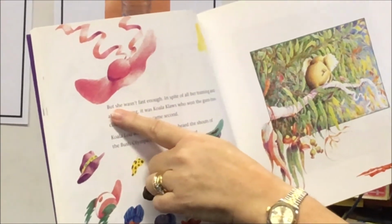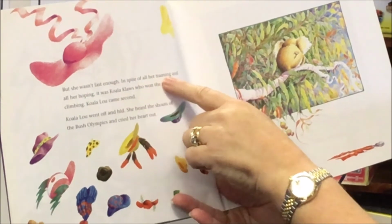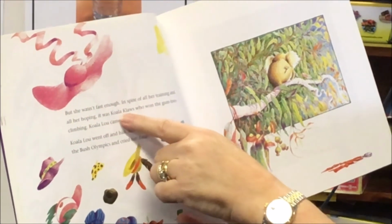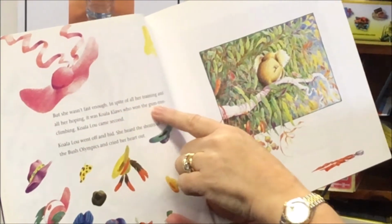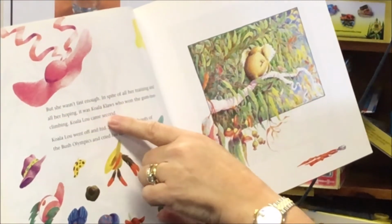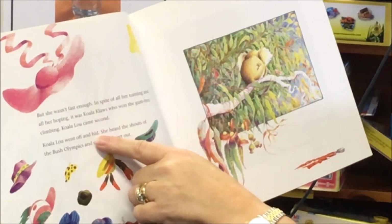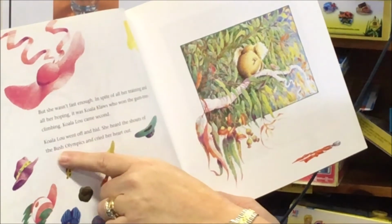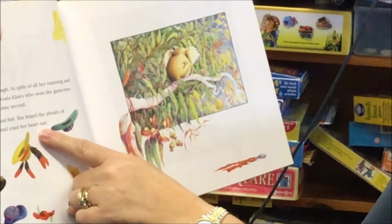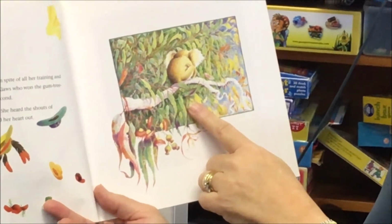But she wasn't fast enough. In spite of all her training and all her hoping, it was Koala Claws who won the gum tree climbing. Koala Lou came second. Koala Lou went off and hid. She heard the shouts of the Bush Olympics and cried her heart out. There she is, all on her own.